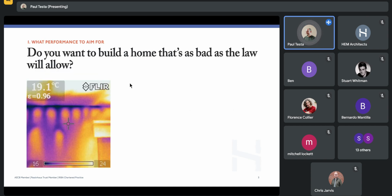I'm going to jump straight in and ask the question about what performance we should be aiming for with our new build, self-build homes. So we're aiming this at people who are building their own homes, although this could easily be for a developer as well. Do you want to build a home that's as bad as the law will allow?